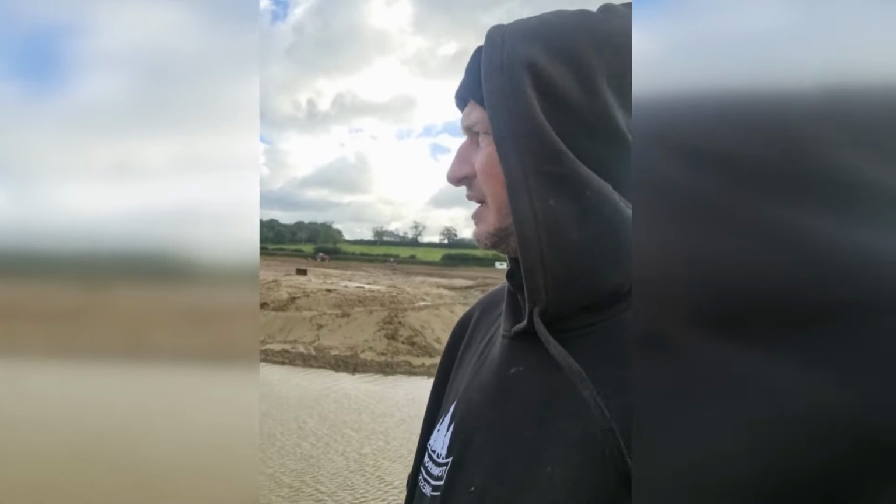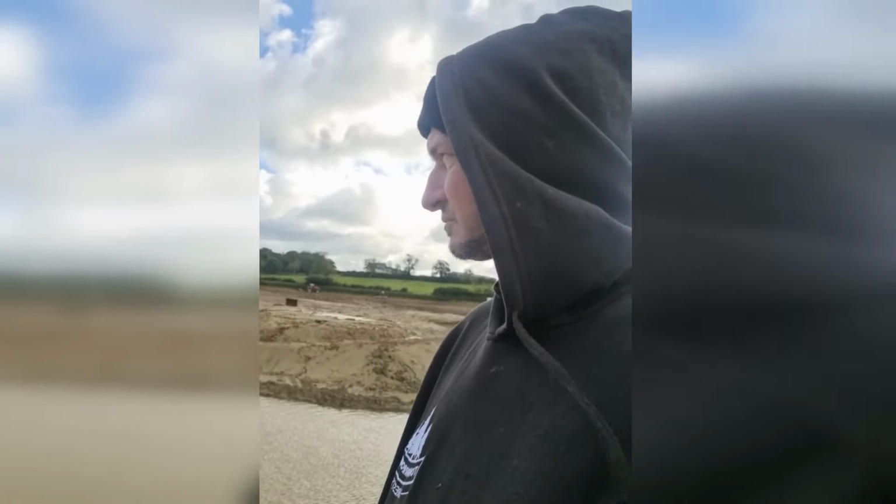We've just pretty much got the topsoil to put on the island, which you can kind of see behind me there. There's the brown pile. It's going on top of the island there. All the pond now is dug out fully, so in pond works are complete.